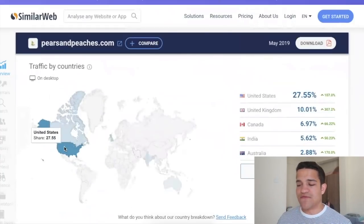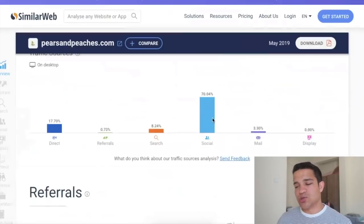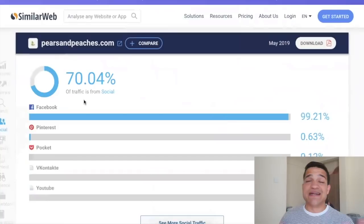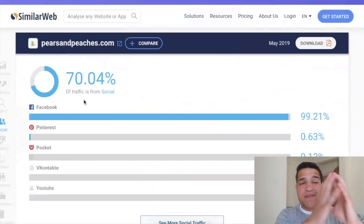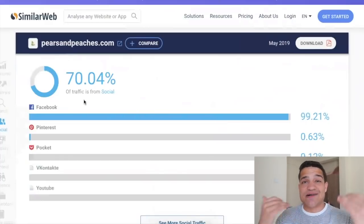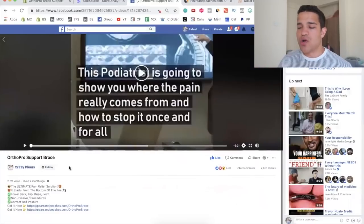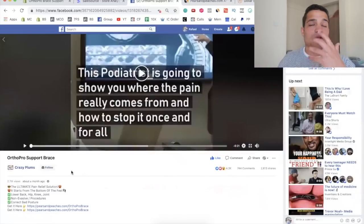Their traffic comes mostly from the United States, and as always, social mostly from Facebook. As you can see here, 99% of the traffic comes from Facebook. I'm gonna show you their Facebook ad as well, because it ties in to what they're doing that makes the funnel convert so well and sell so much of this particular product. So let's go to the Facebook ad. The main ad that they are running is this one right here, Ortho Pro support brace. Their page is Crazy Plums if you want to go ahead and spy on their page.